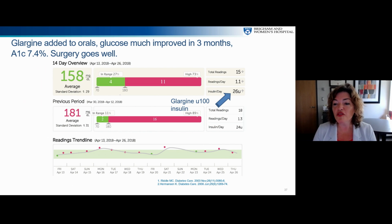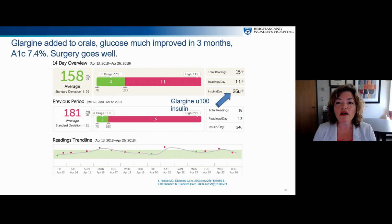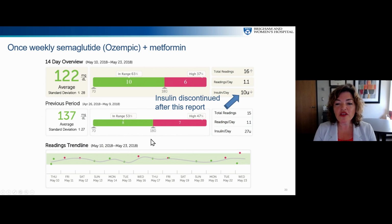So he's on glargine now, 26 units at night. And then, upon consideration of next step, we do want to consider the fact, and I think I shared this with you already, that in combination with oral agents, GLP-1s actually can be better than insulin. And so this is, glargine is in the light gray, and you can kind of see A1C lowering is even better when you add a GLP-1 to metformin and a sulfonylurea. So actually, there's no reason to continue insulin. He didn't want to be on insulin.